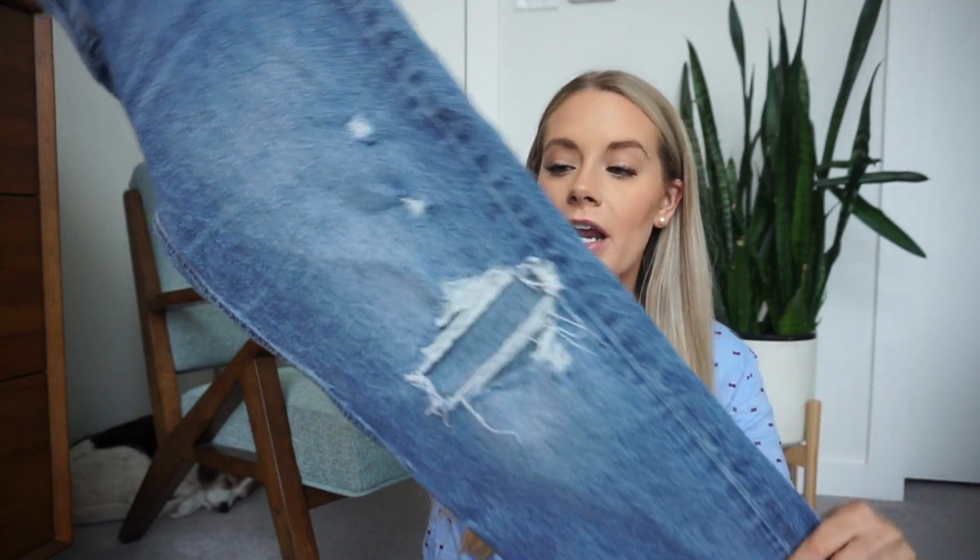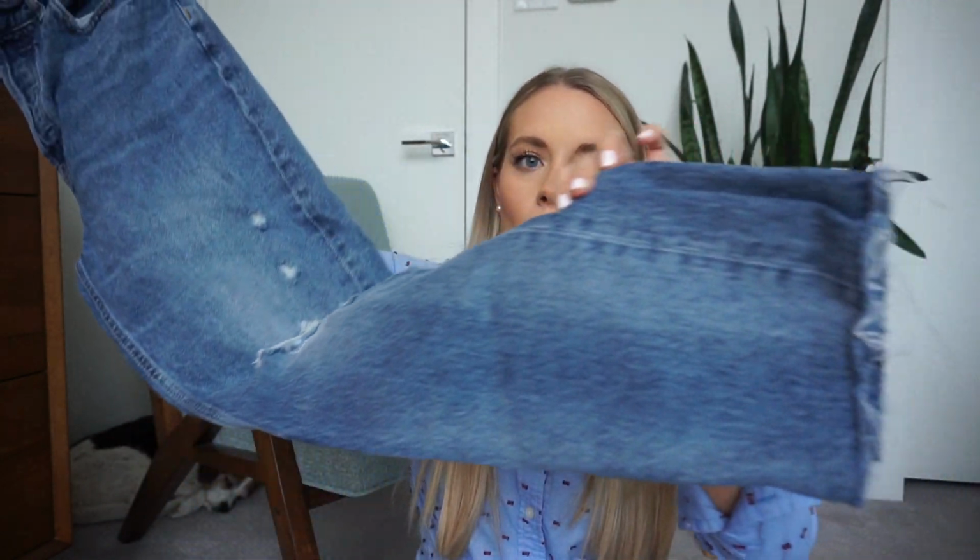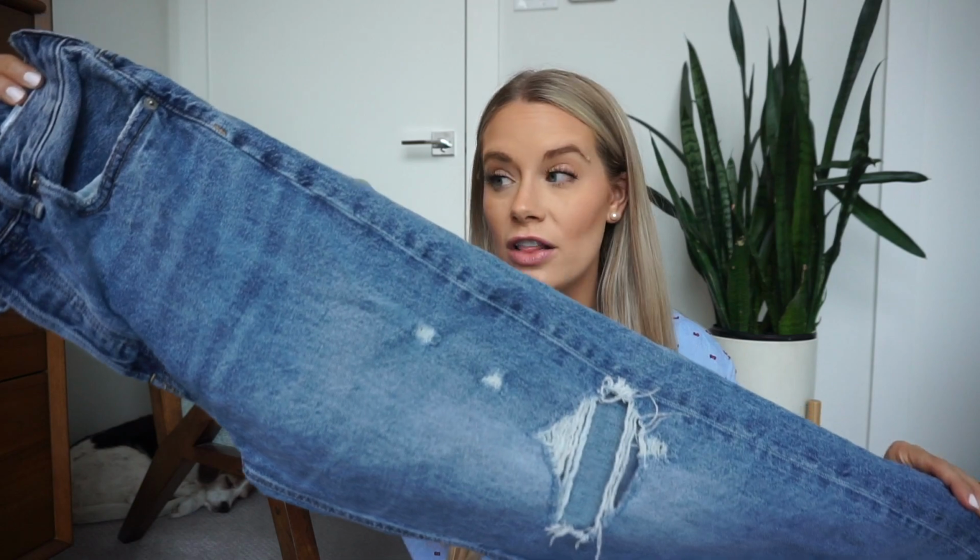The quality is really good. I love the rips. They're above the knee, so when you bend down, you can actually bend down. You don't feel like you're gonna push your knees through the holes, which is a huge pet peeve of mine. So I love that about them. They have the raw hem at the bottom. I love the color of this. I feel like the color just gets better and better the more you wash it. I love that sort of faded medium wash. These have been so good.